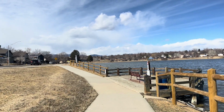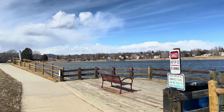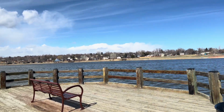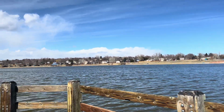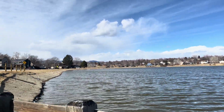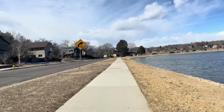Got little places where you can just sit down. Lots of benches and stuff. You can fish right here, for example, and just throw your pole out there, throw your line out there, and try and catch a fish. And by the way, the dead fish I showed, because I was curious if they allow fishing, which they do, was a fairly large fish.